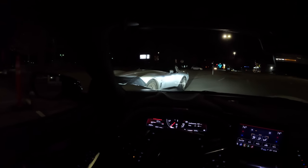Just feel like the luckiest boy in the world when you find another white Corvette. Oh, it's perfect. That is the perfect C3. The bra and everything. That's the stuff.